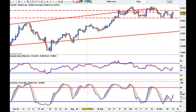This is the pound US dollar. We are in a box, and just close to the top of the box, there's the 160. Seeing as we're on options expiry, I mistakenly said that last week was options expiry. I don't know why I did that. Slight lapse in concentration there, because it's the third Friday every month, and tomorrow is November's third Friday.